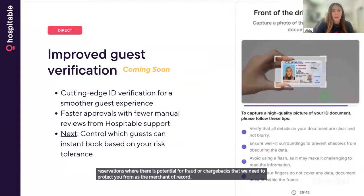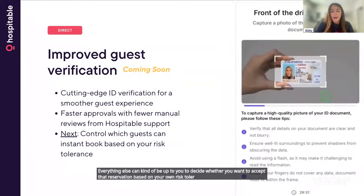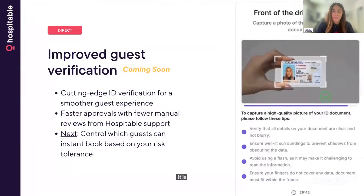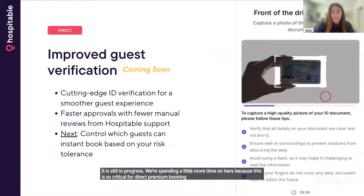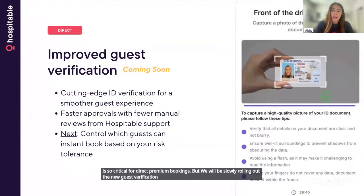Everything else can be up to you to decide whether you want to accept that reservation based on your own risk tolerance. Like I said, we talked about this last time in the last town hall. It is still in progress. We're spending a little more time on it because this is so critical for direct premium bookings. But we will be slowly rolling out the new guest verification workflow sometime over probably the next week or two. So look out for that.